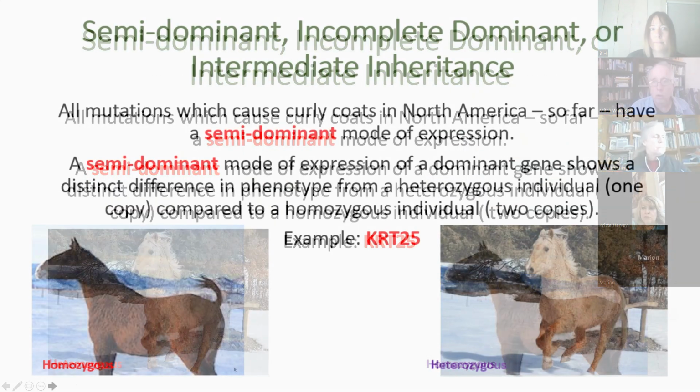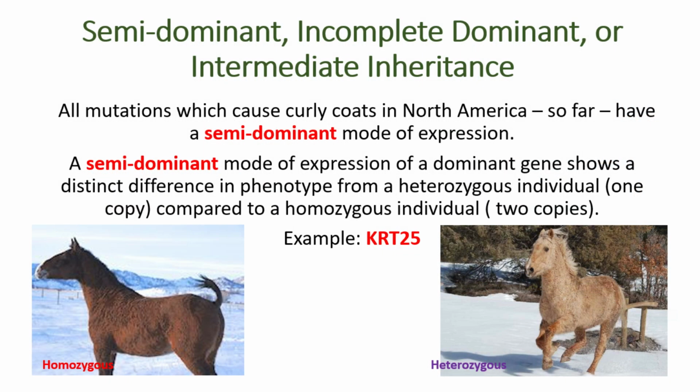And there are a lot of words for this. Semi-dominant is synonymous with incomplete dominance, intermediate dominance, and so on. And these are a mode of expression. Now they're passed on as a dominant gene, but they're expressed in a semi-dominant way. And here is a good example.